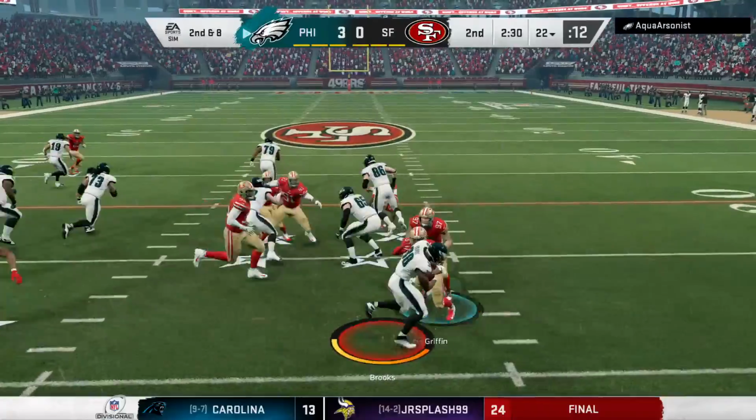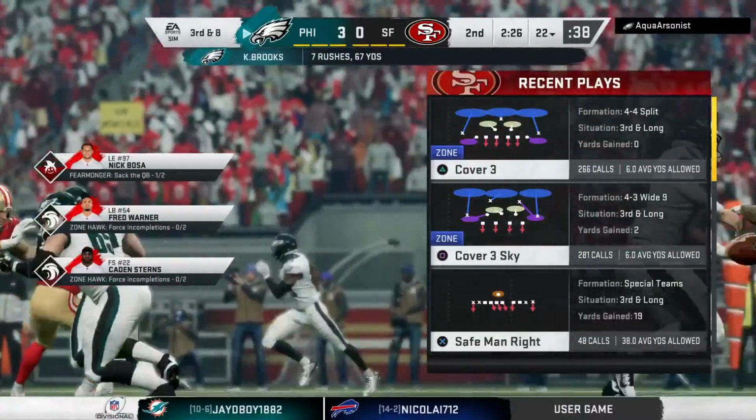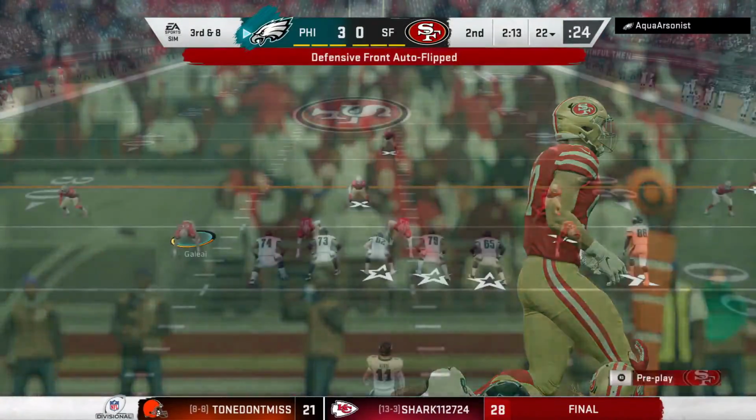And he'll give it here to his running back. Try to find a lane, but instead he'll get back to the line of scrimmage and no more. 2 runs in a row, but only 2 yards to show for it.